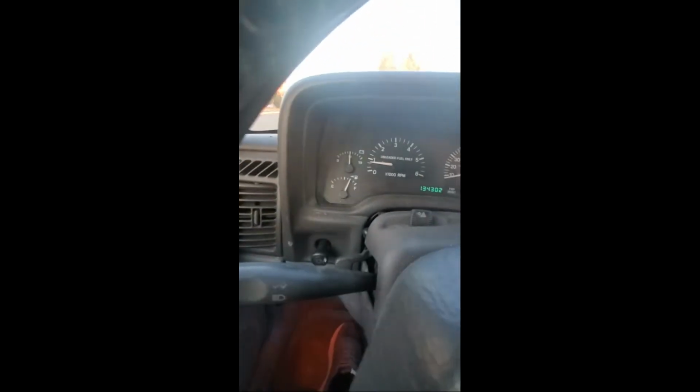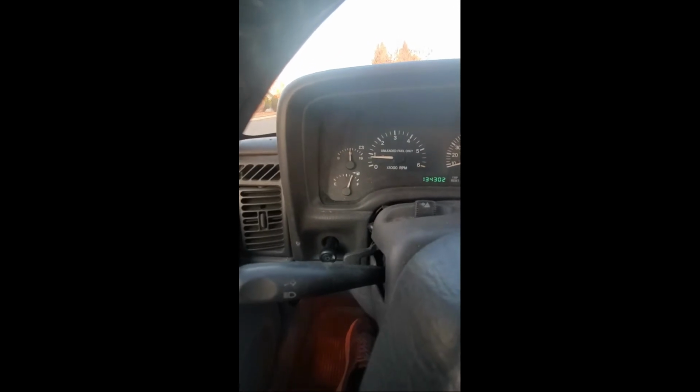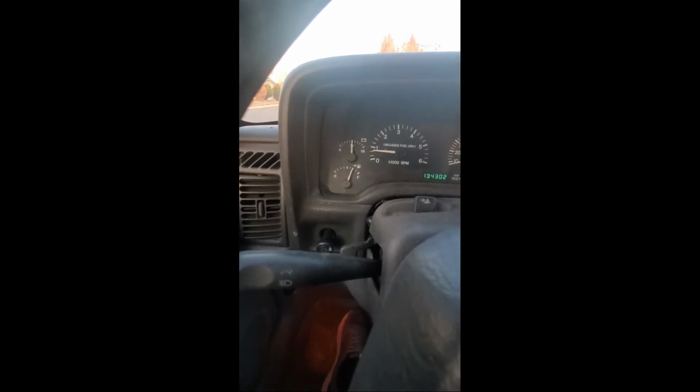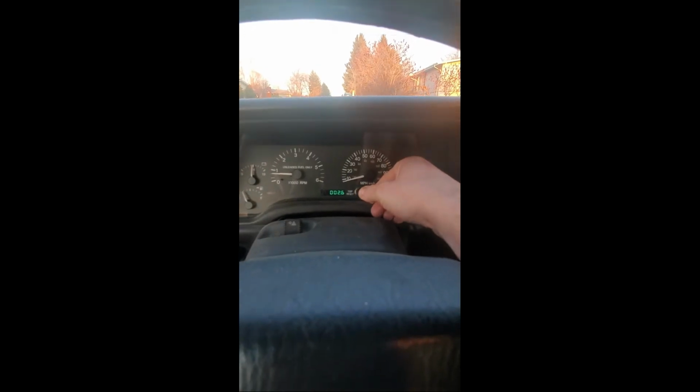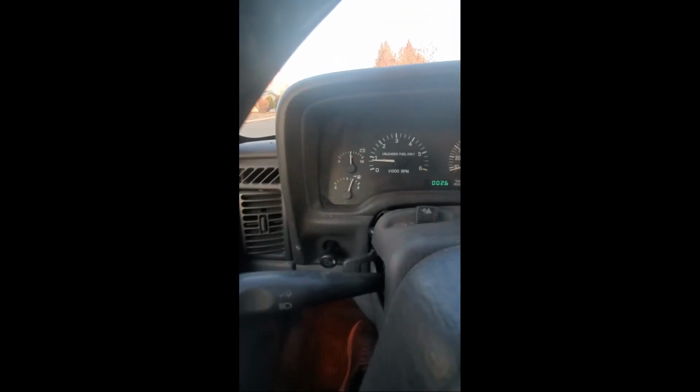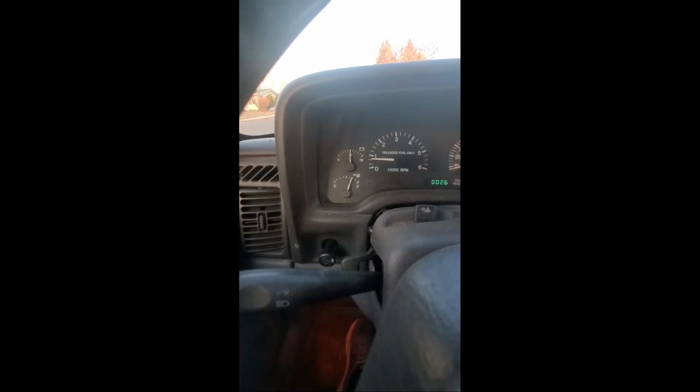What's that? Fuel pump sending unit is going bad, and that dropped all the way down to E and then popped back up to 3/4. So that's not too bad though, because all you do is you go to your trip and you reset that when you refuel. And then you assume you're getting 10 miles per gallon because you're probably getting 11. And that gives you the buffer that you're gonna need.